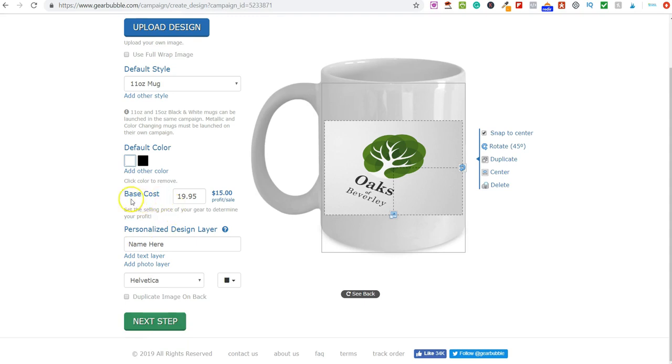You've then got base cost. So this is how much somebody is going to pay for this. And then this over here is how much you will earn for every one of these that you sell. So again, you can play around with this. So if you wanted to sell this a bit cheaper, put it to $9.95, you'll earn $5 profit for every one you sell. So you can play around with this until you're happy with how much you're going to earn per profit.